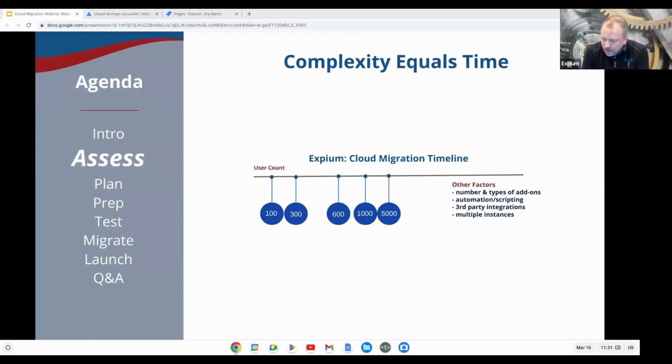All right. Complexity of your migration. Everybody wants to know, how long is a migration going to take? No migration is the same. They're all different. There are a variety of factors with each situation that we take into account that add up to the complexity. And the more complex it is, the longer it takes. Some of the things that can add to the complexity is how many users you have. If you have an instance with 100 users, that's going to tend to be easier and be on the shorter end of things.